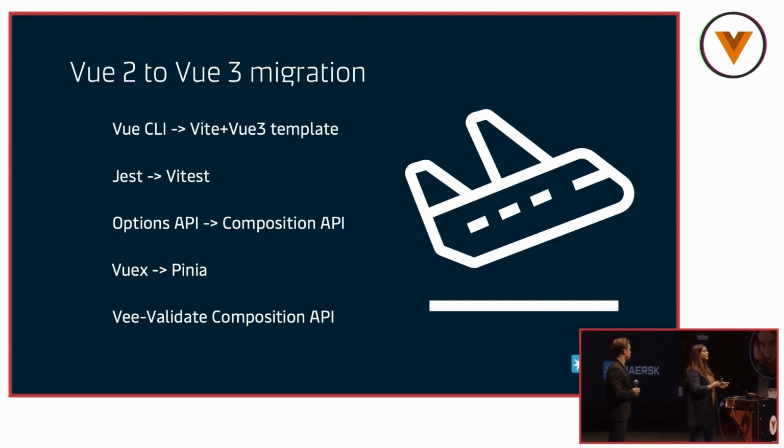The same picture applies for unit testing. We encourage the use of Vitest rather than Jest because it gives the same speed benefits as Vite. And it is also compatible with older Jest tests, so the projects that do migrate will have minimal overhead.